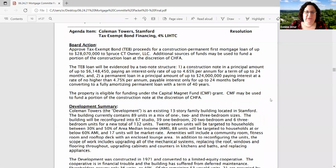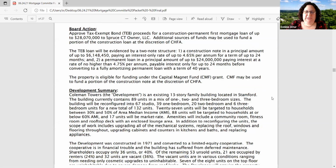There will be a construction note in an amount of up to $6,148,450, paying interest only at a rate of up to 4.65% for a term of up to 24 months. And a permanent note in an amount up to $24 million, paying interest at a rate of up to 4.75%, paying interest only for 24 months and converting to a fully amortizing permanent loan with a term of 40 years. This development is an existing 13-story family building in Stamford.